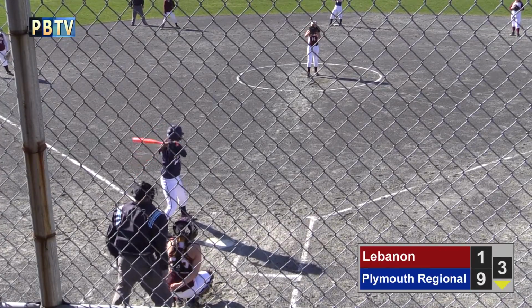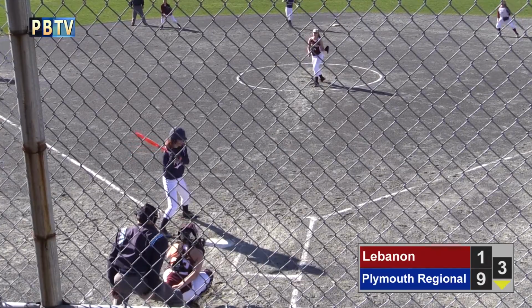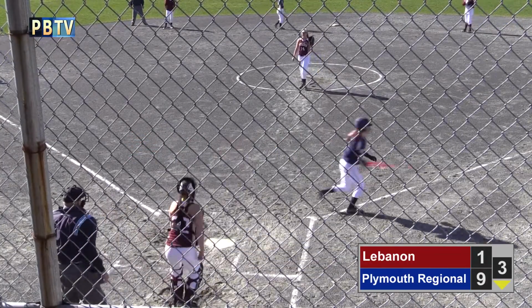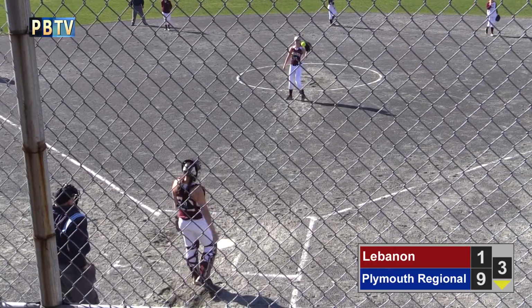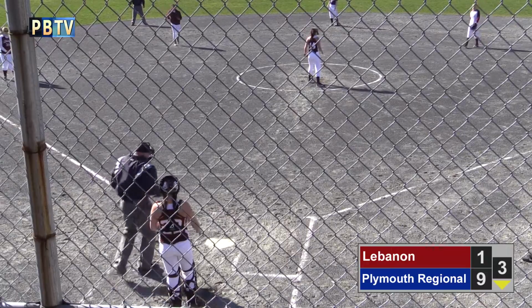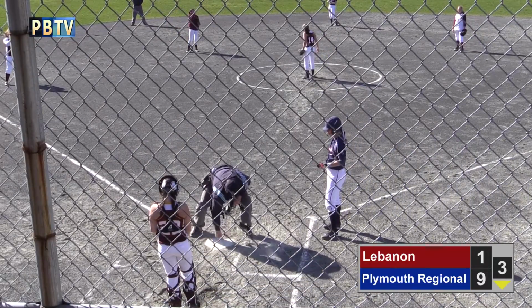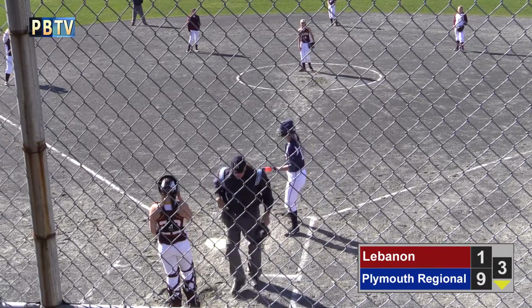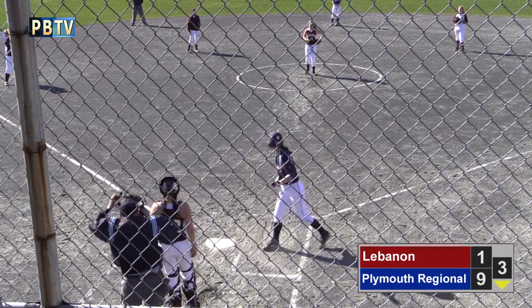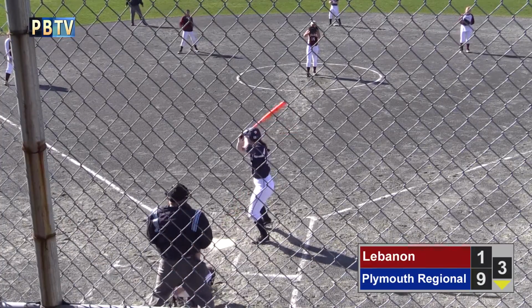One out here for Plymouth in the bottom of the third. That's going to be ball 4, so Allie Carey will take the walk. Bases are loaded here for Plymouth. So now we have Sammy Gomer out to hit. I think this is kind of favorable for the pitcher because she has done kind of well today against left-handed batters.